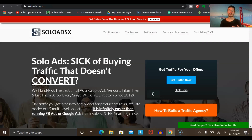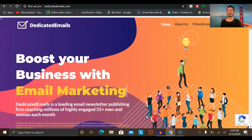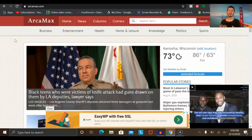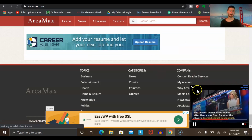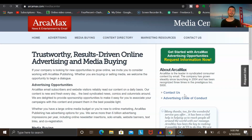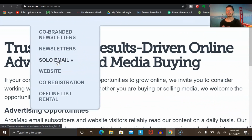If you want traffic that is less saturated than these two platforms, what I would recommend is looking at sites like Archimax and Dedicated Email. This is like a new site. Not many people are going to this site to get solo ads, but if you go to this site and scroll down to the bottom, there is a link that says Media Center. You want to click on this link and this will take you to where you can actually contact these guys. So if you click on the option that says advertising, you want to find the option that says solo email.